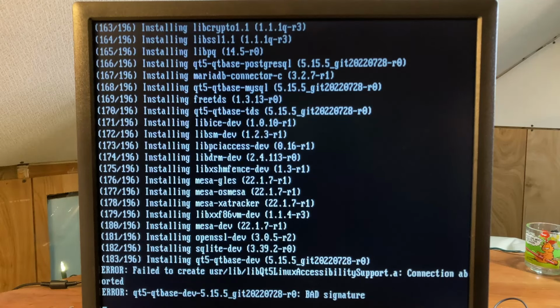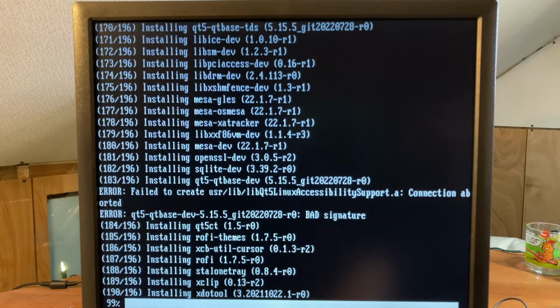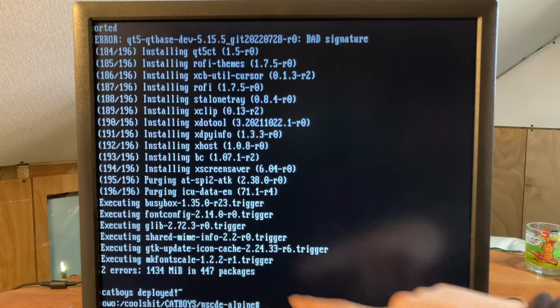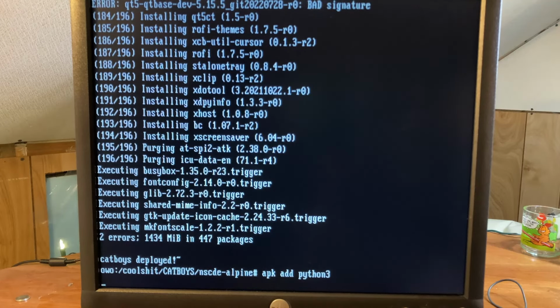Okay, this is becoming a little bit alarming. I think we might have network connection issues. Let's hope I don't need that. I probably do. It finished, and you know how I could tell it finished? It beeped. You know, the best chance of this working, let's see if we can add Python 3, because it could be true that part of NsCDE could require Python.